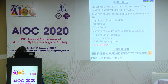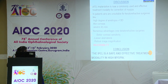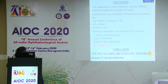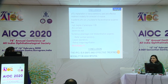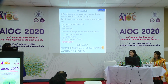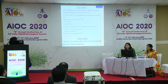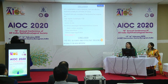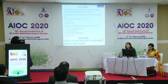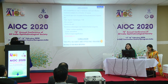If something is causing cataract, you cannot really conclude that it is safe. Cataract is something which should never happen after a phakic IOL. So if you are getting cataract, you should be cautious in concluding, because it happens after the surgery. It's not that the patient develops it over time. We see it very soon, like at 1 week or 2 weeks with this particular lens.